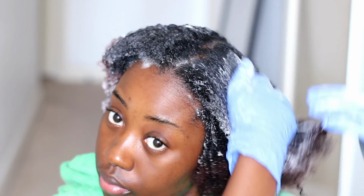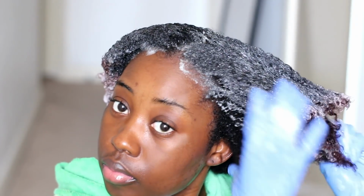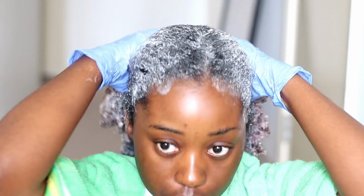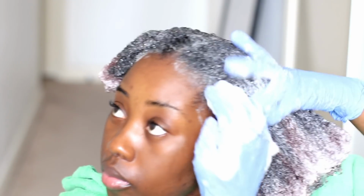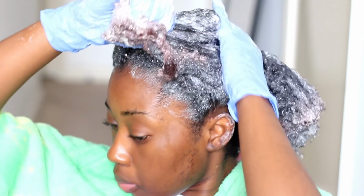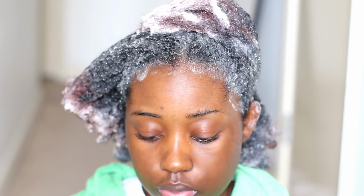I did go in with a second wash, so I'm not too sure why I didn't feel like my hair was clean, but I made sure to apply it to the scalp as well. Maybe it's a user error thing, I don't know, but I just didn't feel like this was that cleansing. Definitely moisturizing though. It reminds me more of a co-wash than a shampoo. I know it lathers, but the feel and how my hair felt afterwards definitely felt more like a co-wash.